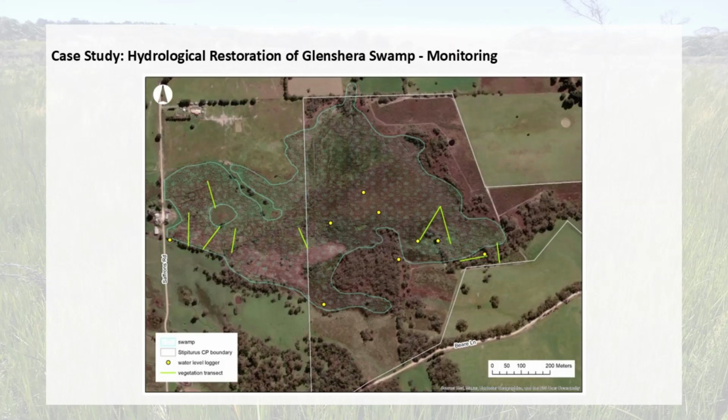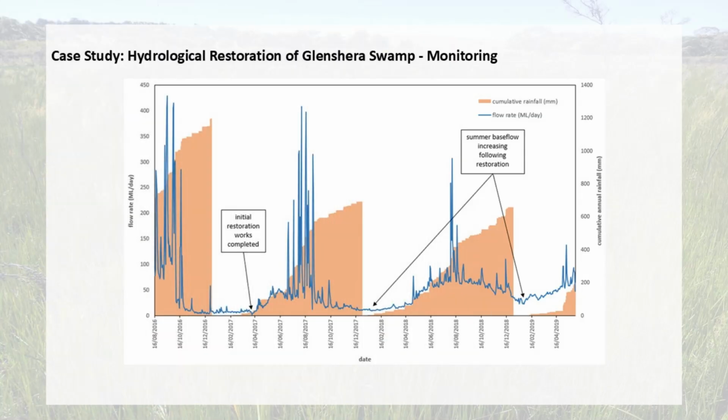This slide just shows some of our monitoring. So the green lines are vegetation transects. We've been measuring the vegetation, not as regularly as we probably should, and then the yellow are water level loggers. Some of them are down in the groundwater, so we can measure how we've influenced the groundwater, and some of them are in surface water. And this slide here shows data from one of those loggers in the early years of the project.